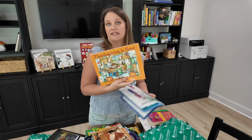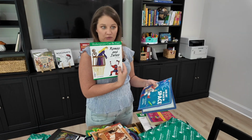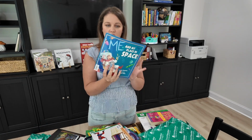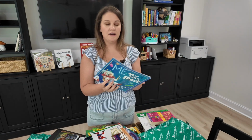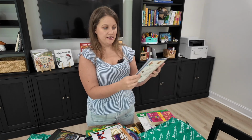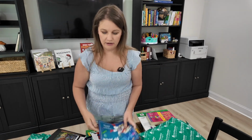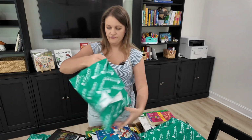Thanksgiving's here, so once again, just add to our Thanksgiving collection. Shakespeare Can Be Fun, so I got Romeo and Juliet. We have all of these books, like Me on the Map, Me and My Body. So this was just completing our series. Me and My Place in Space. So this is part of that collection. So I saw it, so I went on and grabbed it.